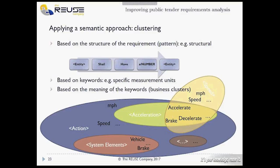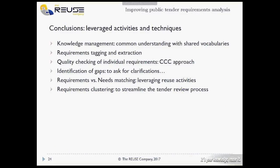And of course, we can provide clustering just based on keywords or based on what in our technology we call semantic clusters, that are sets of different clusters, as you can see here below. All these different bubbles are representing, in this case, an action cluster. This is a system element cluster, including the terms vehicle, brake, and so on. Or this is an acceleration cluster, including the keywords accelerate, decelerate, brake, and so on and so forth. Or this is the cluster to address speed by putting together verbs and measurement units and other keywords that could be addressing the topic of speed. And this can also be used for our automatic clustering of requirements, right?